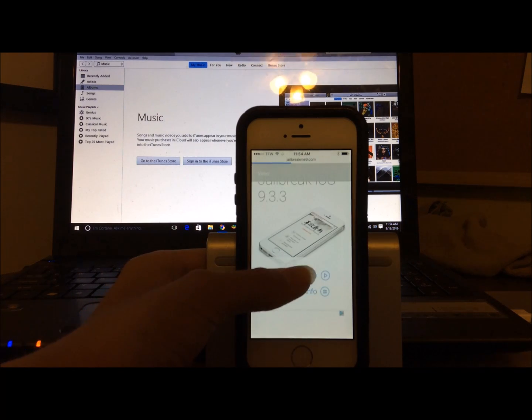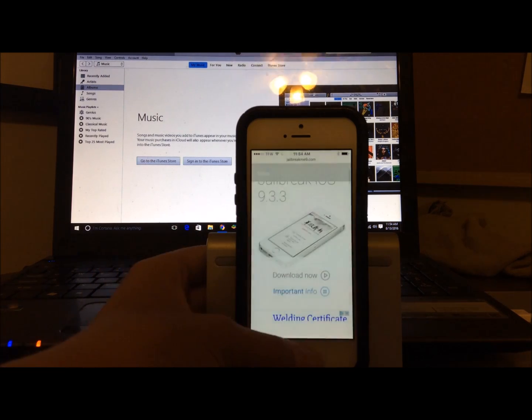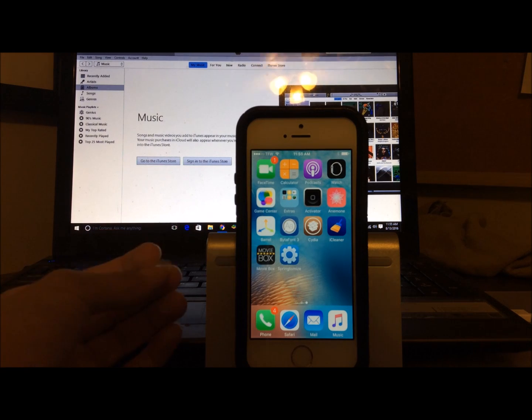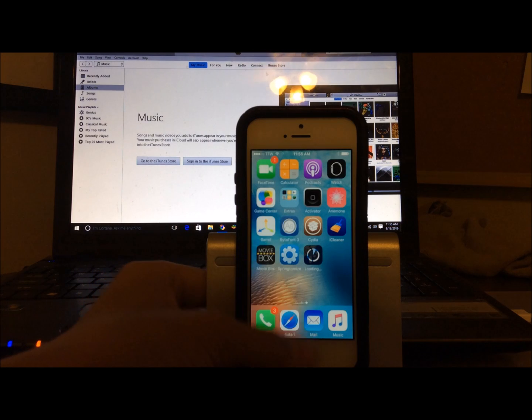There we go. This should be enough. We're going to go ahead and click download now. Wait for the prompt to ask if we'd like to install the application. There we go. Install. We're going to go ahead and scroll to our home screen. As you can see, it does not start installing. It will probably say unable to download right now. It cannot be downloaded at this time, which is completely normal for the first try. Never mind, it actually did pop up there.